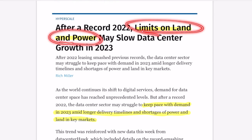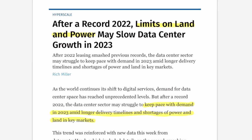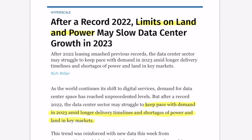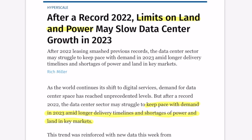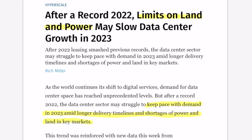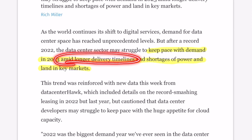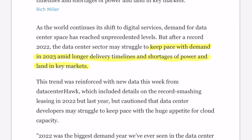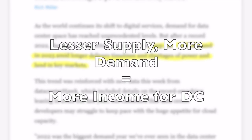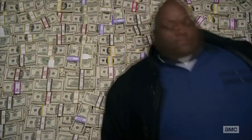And especially if you follow the news for the US and Europe, there's a lot of restrictions and delays in construction due to limitations in various areas such as power, manpower, and supply issues. This has caused longer delivery timelines, and thus not a lot of data centers are being produced. So in a way, this helps to benefit Keppel data center in that there are fewer supplies and more demand. Thus, they are able to lease out at a higher rate, giving a higher income.